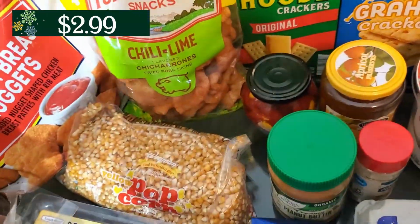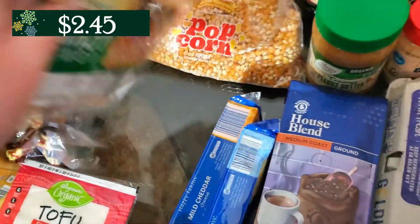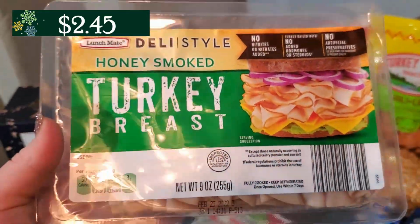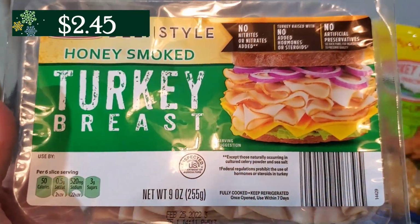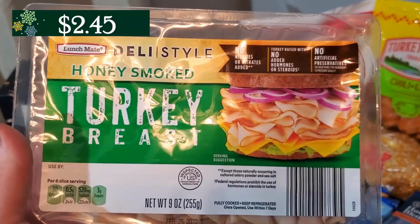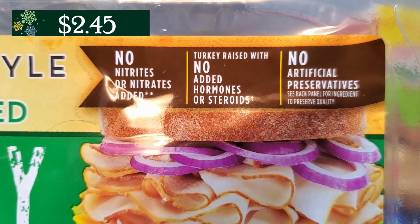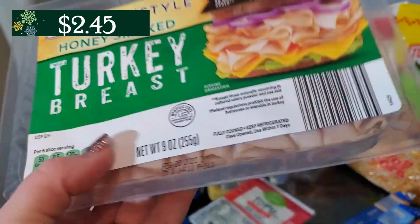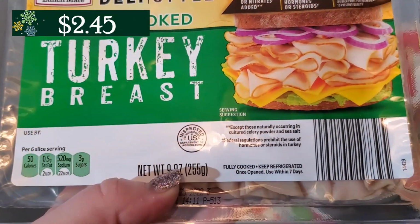So then what else we have over here? I grabbed some of this turkey. So the Castlewood Reserve turkey is probably my favorite one from Aldi, but I wanted one that was a little bit cheaper, so I went for the lunch made deli style. This one also has no nitrates or nitrites in it, no artificial preservatives, but this one is just a little bit of a lesser amount. The Castlewood is a pound, and this one is 9 ounces.